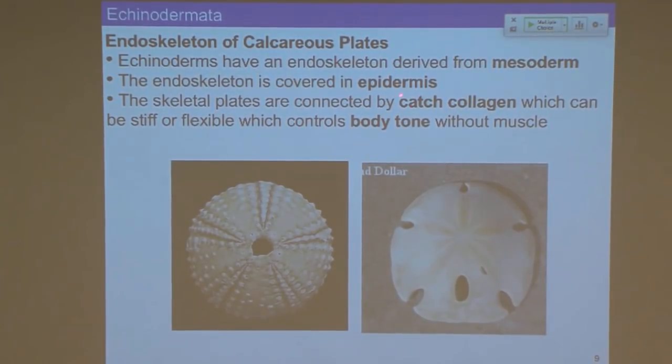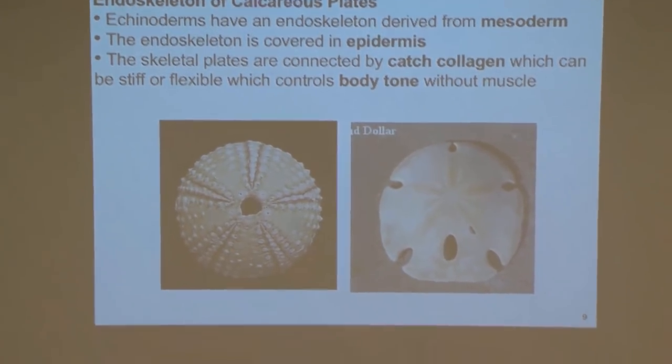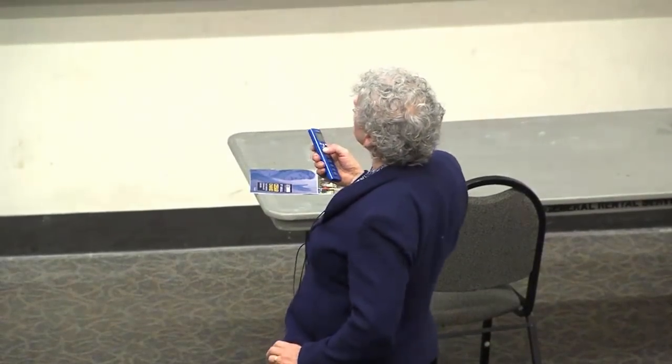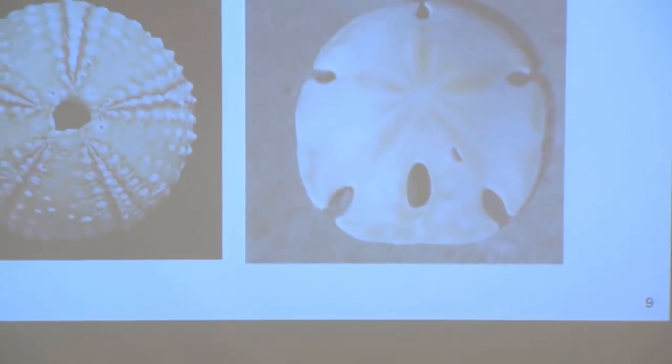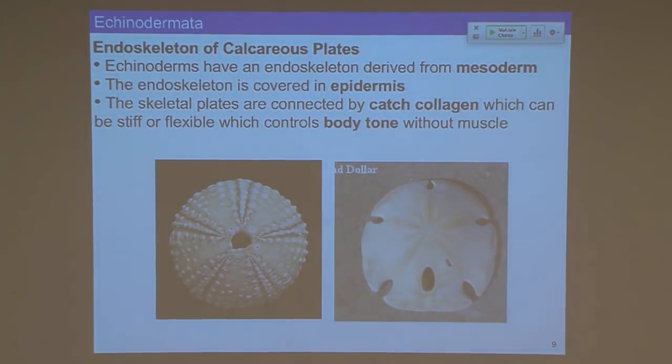It's an endoskeleton. It's covered by epidermis. It's inside the skin. And then the plates themselves are actually stitched together. What's really cool is that if you look at the plates, they're full of little tiny holes, and there are collagen fibers that stitch them together. So you have a skeleton that appears really rigid, but actually has these flexible collagen sewing lines that sew each plate together around the edges. This collagen is a special type called catch collagen, which can be stiff or flexible, but it's not controlled by muscles, it's controlled by the nervous system. So you have this unusual collagen form that allows them to be stitched together, and that can be softened or tightened.